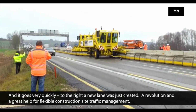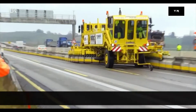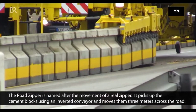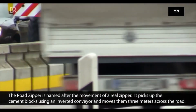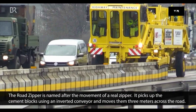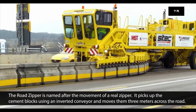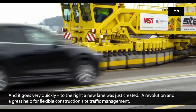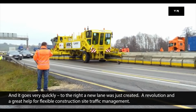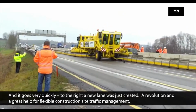Their flagship product, the Road Zipper system, provides a smarter, safer, and faster way to manage congestion and improve the way people move on the road, today and for the future. This cost-effective, reusable solution uses a barrier transfer machine to lift barriers that can easily reconfigure travel lanes in real time, all while maintaining a secure barrier between the lanes.